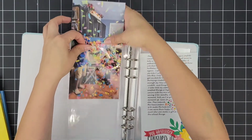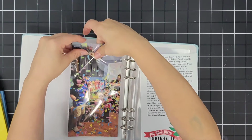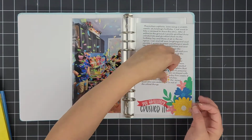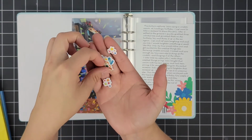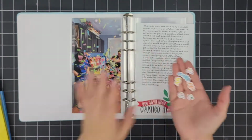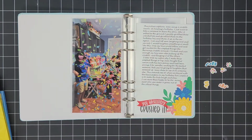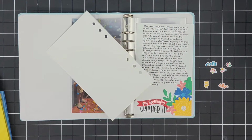So I have a photo here of a birthday party, and my older son had a cannon of confetti, and he blew it up on that day. It was a birthday party for my nephew. Here in the collection, there's these cute little confettis and strings. I can see myself making a whole sheet to print out just of this, so that way I can literally place confetti on every spread.